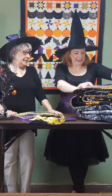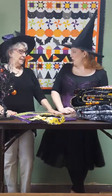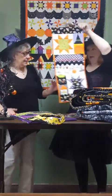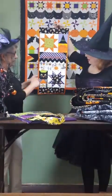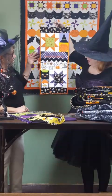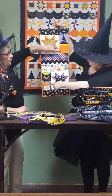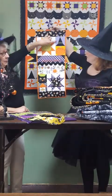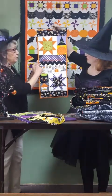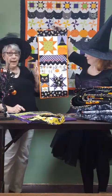It so was. I guess let's start showing some of our trunk show projects, right? Okay, so this first one is Annette's. She did the little kitty block, and the house block, the pumpkin block, the witch's hat block. Made just this sweet little wall hanging. I love her giant jumbo rickrack.